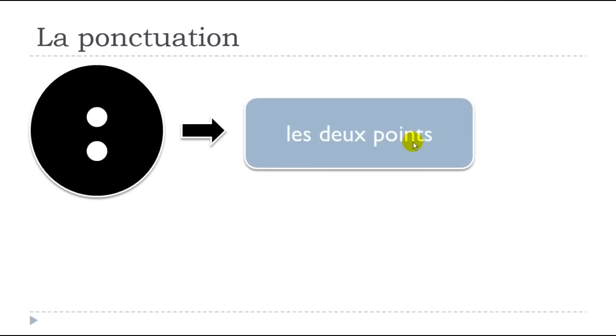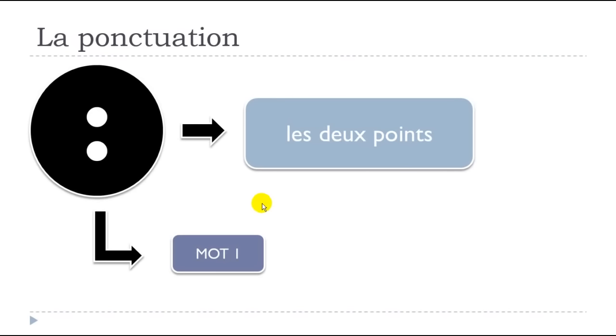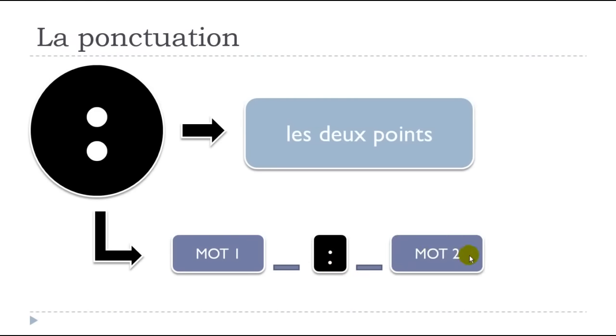Les deux points, okay, les deux points, and they work like that. Le mot, then you put a space, les deux points come right after, another space after, then the rest will come. Okay, so remember, one space before, one space after.